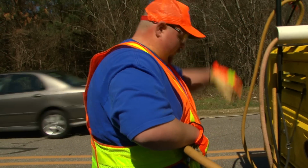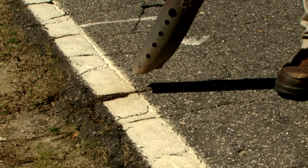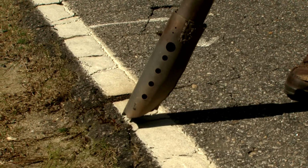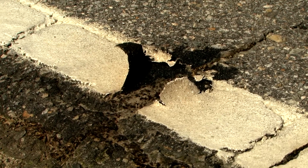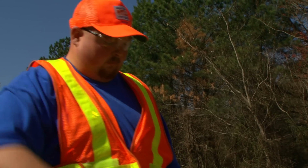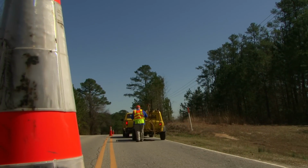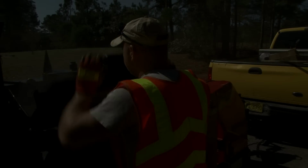To do that, crews use a tool called a hot air lance. This device uses compressed air heated at temperatures exceeding 2,000 degrees Fahrenheit. It blows on the cracks to clean and dry them out. The sealant needs a clean, dry surface for the material to bond with the cracks. Once the cracks are clear, crews can begin applying the sealant to the road.